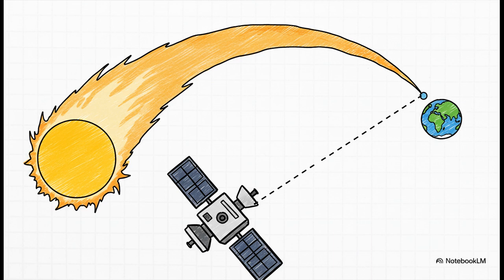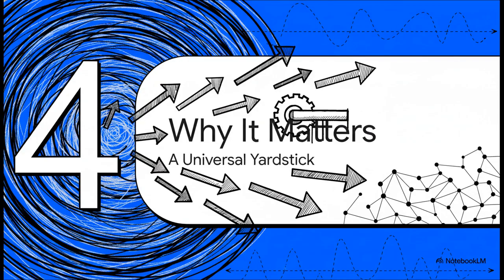Astronomers use incredibly powerful instruments to track the deflection of massive solar flares as they erupt from the sun. By measuring that bend in their path, we can actually predict space weather that could affect us right here on Earth. So we've gone all the way from a bridge to a microchip to a star. Let's pull this all back together and talk about why this one single measurement is so unbelievably important.